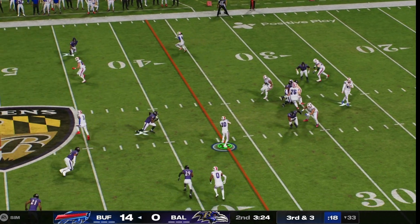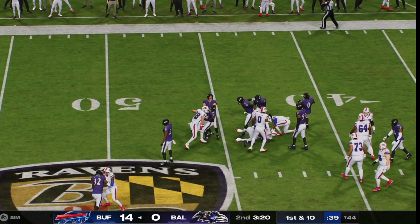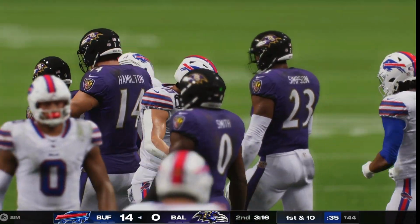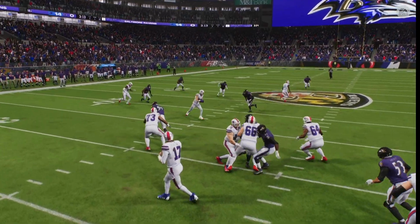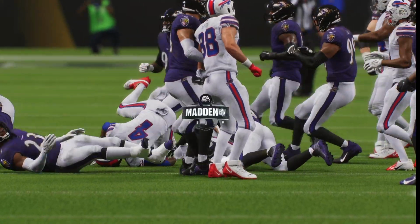Allen going to throw. Shakir hauls it in. And they'll get it up just short of the 45 at the 44. 10 yards, good enough for a Buffalo 1st down. Good strong throw and catch right there. And so far in this game, the alleys have been open for them to get completions, and they're taking advantage of it.